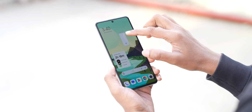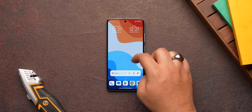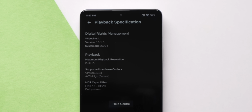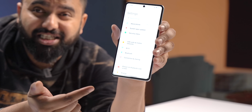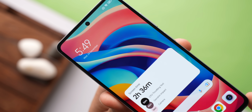I mean, it's bright enough, going up to 900 nits, the colors look beautiful and the blacks are excellent. It's also very smooth and there's proper HDR support. You can see the HDR10 and Dolby Vision tag in Netflix's playback specs, and Dolby Vision supported shows look incredible on this screen. Another minor change from the last gen is that there's no chin at the bottom. You can see that the bezels are all symmetrical and that does give the phone a more high-end look.